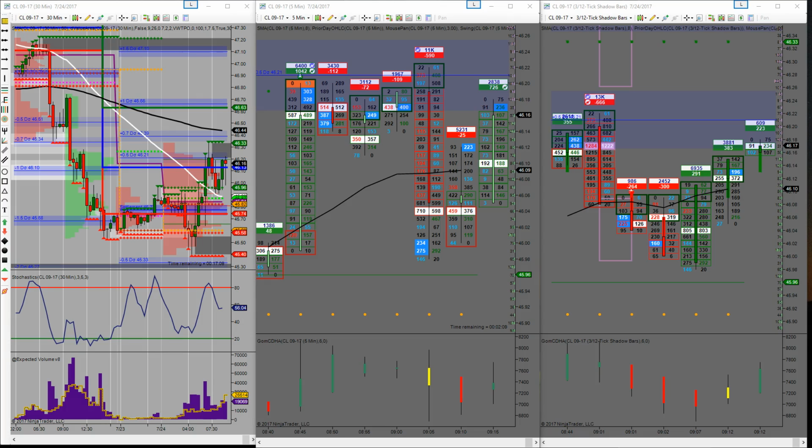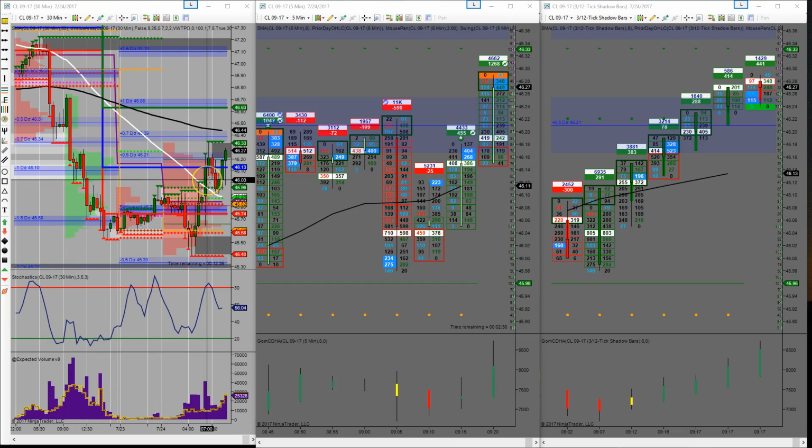Alright. Long 4 contracts, 46.04. Stop sitting at break even. Look to peel 1 off at 46.34 for... 46.24 for 30 ticks. Hang on. Yeah, for 30 ticks. So we'll see at this point. Alright, be back. Okay, I went ahead and adjusted it, pulled it at 24 for 20 ticks. It leaves me 3 contracts long.